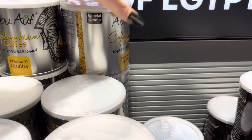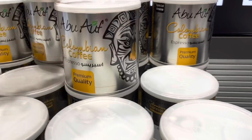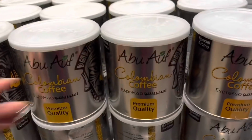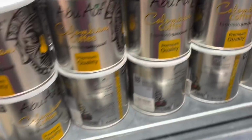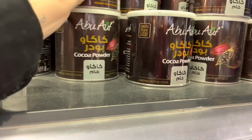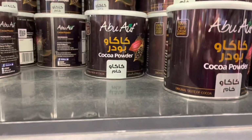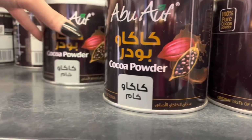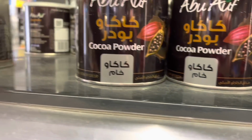Lots of great options. You can find these shops all over the place in Egypt. They're really nice shops. In Arabic, it literally just says cocoa powder. So maybe for doing some hot chocolate or using it for a cake or something.